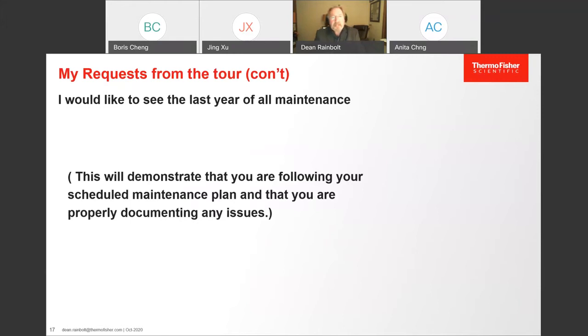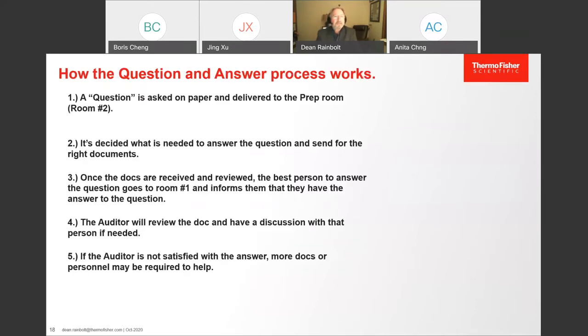I would also like to see the last year of all your maintenance. So did it break? What did you do? How did you keep your samples safe? So this will demonstrate that you are following your scheduled maintenance plan and that you're properly documenting, there's that nasty word again, document, any issues that could arise. Because again, if you show me that you've kept your samples safe, we're good to go.